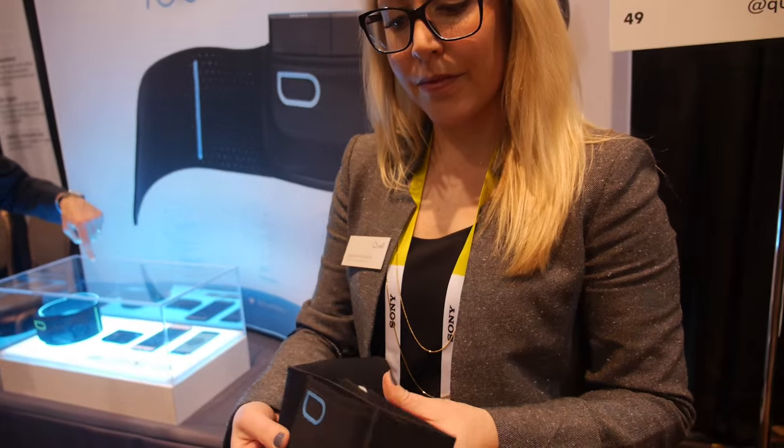So this is for the leg? It's for all over the body. You can strap it in other places? You only wear it on the leg. It's widespread relief. You put it on the leg and it gives relief for whatever? Yes. And is it proven to work? It is, yeah. We're clinically proven.